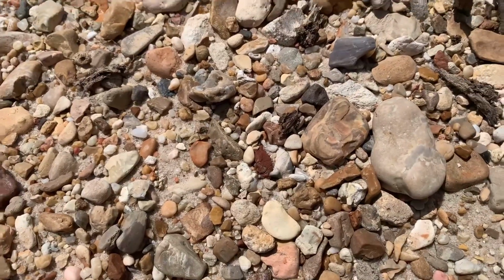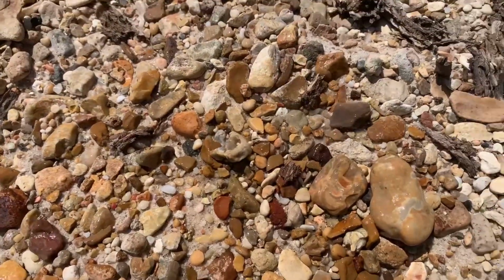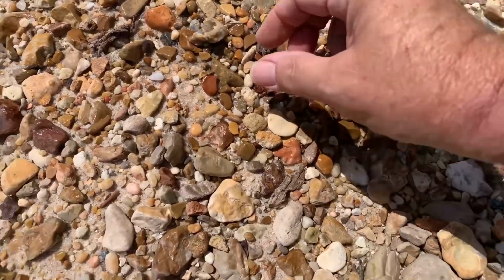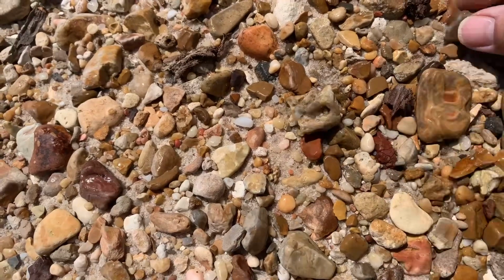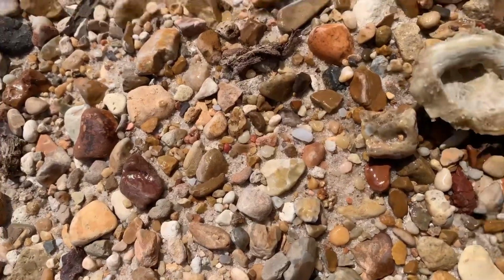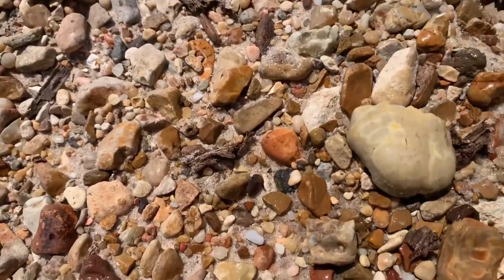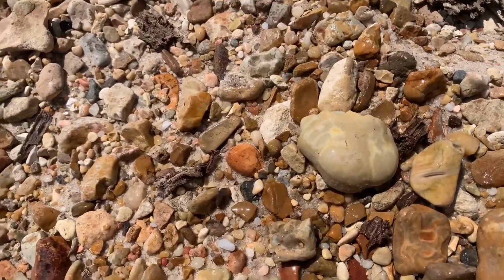I've got a few pieces of chert. Maybe a Crowley. That's cool. It might be a Crowley. But that's definitely a Crowley up there. Nice piece of red over there. Let's see what we got. Yep, that's chert. That is not a Crowley. That's a little chert. Look at this thing. It's broken. But it's definitely a Crowley. That is cool. Another chert right here. Yeah, all that's getting a ride to the house.